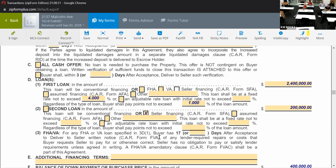Got it. Now, you're telling the seller, listen, this is my condition. I'm willing to purchase this property only if my interest rate is no more than 4%. And I'm willing to pay up to 1 point to get this done. If you leave it blank, let's say I don't put anything there, and you go back to the seller and say, my loan didn't get approved.